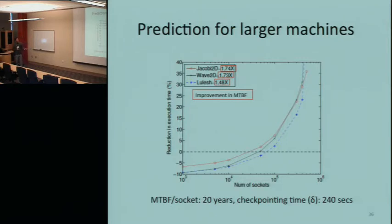So this penalty can be offset if there is a high penalty for restarting a node, or if it costs a lot to replace a node. Then increasing the mean time to failure might also benefit.